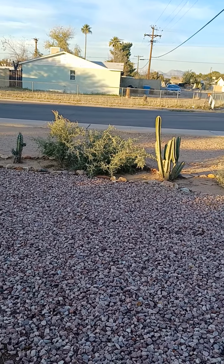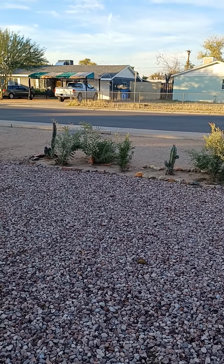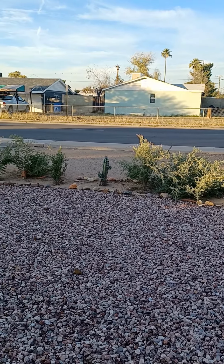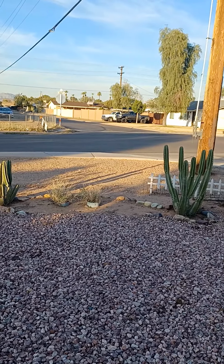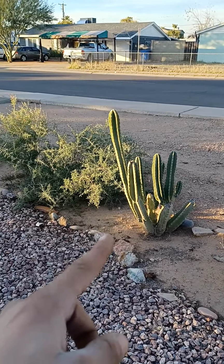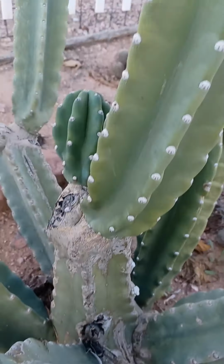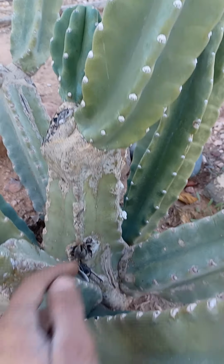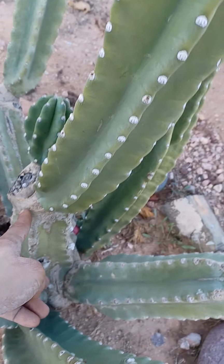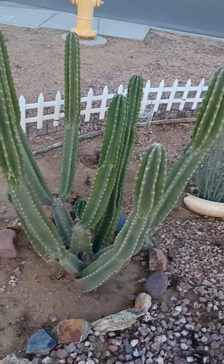I'd say the bushes, the desert wolfberry shrubs, have been in the ground for about a year, and the cacti have been in the ground for about 2.5 years. The crazy part is that both of these Peruvian apple cactus started from just a cutting that I buried halfway. It's hard to show, but literally just this one I planted, and everything else is new growth from about 2.5 years ago.